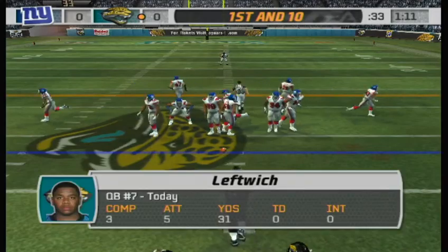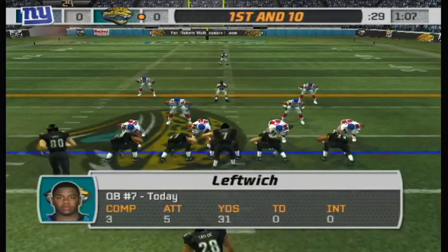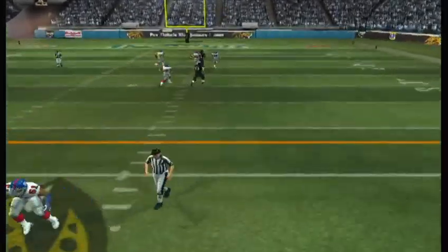Ball on their own 48. Ball on the 48-yard line. Taylor, the lone back. Pass play here on first down. Pressure. Gets the pass off.